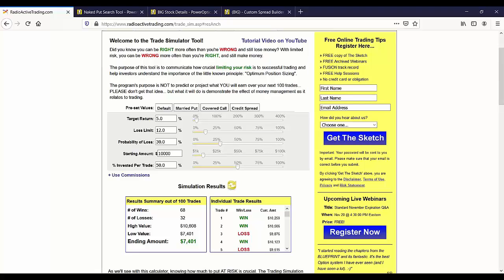Because unless you're picking stocks that don't move that frequently, if you're trading the naked puts for the premium alone and looking for a higher implied volatility, you're going to be more in a structure that might be looking somewhere along the lines of a 5% return, a 15% loss. You still might be right 65, 75% of the time. But is that meeting your goals? That's a 0.5% return on investment.